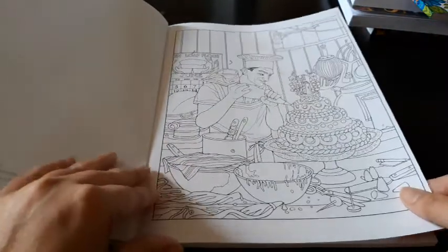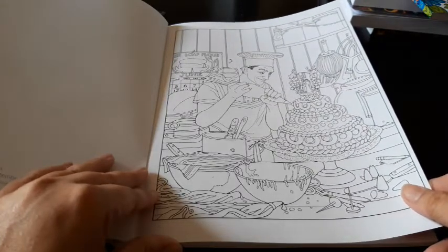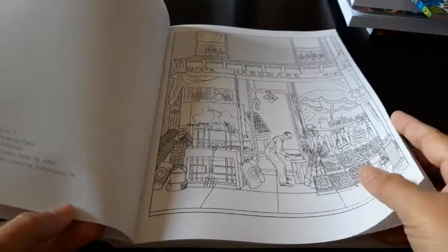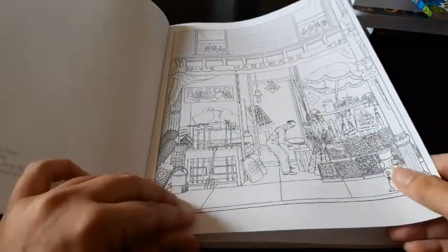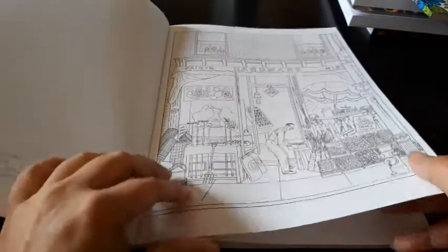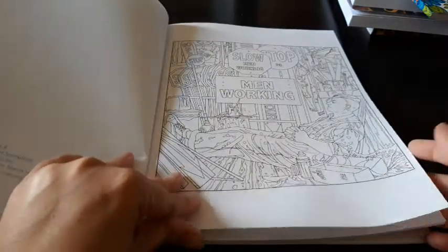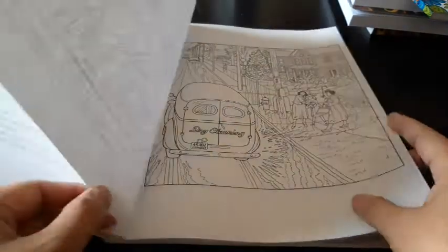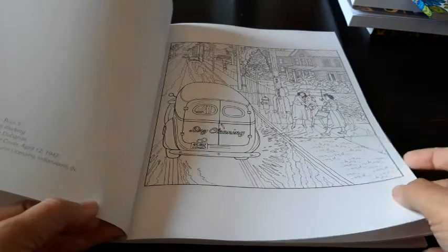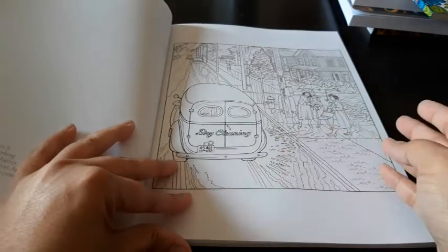So this seems to be a baker who's finalizing, putting final touches to a wedding cake. And this was printed in 1945. This is looking like a pet or, oh no, it's written a hardware store. And 1946. This is men working. 1947. This would be a very difficult picture to color with the water splashing.